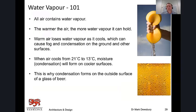So water vapour. All air contains water vapour. We often refer to it as relative humidity. The warmer the air, the more weight of water vapour it can hold, a bit like a sponge. Warm air loses water vapour as it cools, which can cause fog and condensation on the ground and other surfaces. When air cools from 21 degrees Celsius to 13 degrees Celsius, moisture or condensation will form on the cooler surfaces. So if I've got my air conditioner running inside at 21 degrees Celsius and it's 13 degrees Celsius outside, moisture is forming somewhere between the inside surface and the outside surface of the wall. And I guess we've all seen our glasses of beer with nice condensation, which we actually enjoy because it gives us a good sign that the beer is cool.